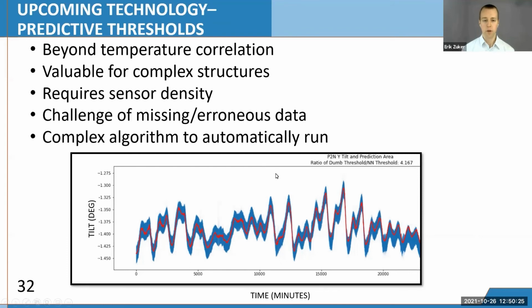These algorithms take a lot of computing power, at least in their current format, and so it'd be something where a report would be run, not a constantly operating system, most likely.